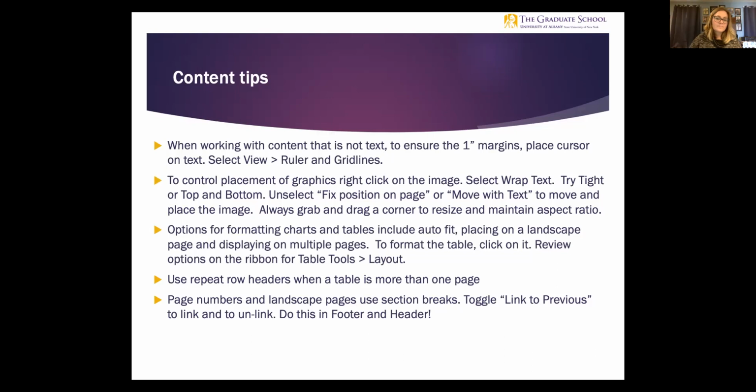There are some options for formatting charts and tables. We'll go over that. You can get them to fit the entire width of the page, or you can shrink it down, and you can have something called repeat headers. So when your table is flowing into other pages, you're able to have a header at the top of every page, so the reader knows what information goes with what.